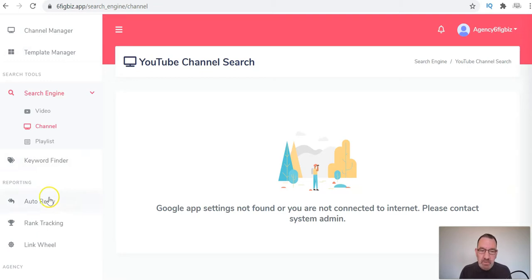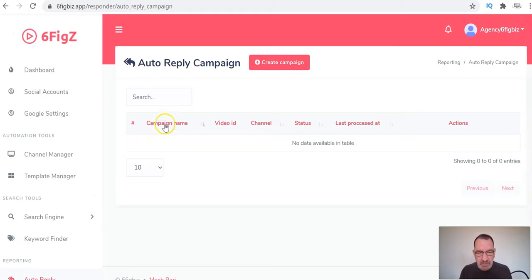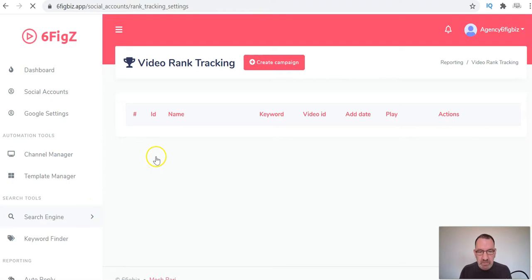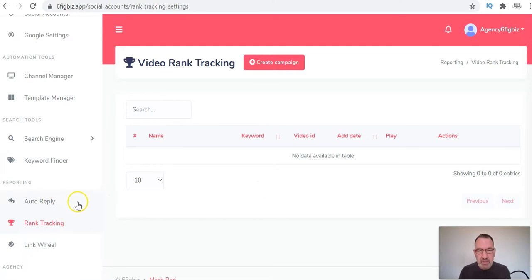So we're going to reporting, auto reply. Again, your campaign name, your video ID, the channel, the status, last processed, and your actions. You'd create your campaigns in here, and you set it up and you choose your video, your channel, etc. Rank tracking. Again, you'd need your campaign set up to get the data in here. But if you want to track ranking on videos, you can do that in the analytics inside YouTube. You could use vidIQ, you could use TubeBuddy. They all have those features, and TubeBuddy and vidIQ you can get started with for free.